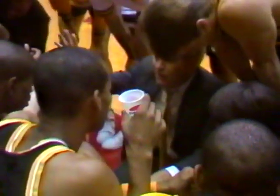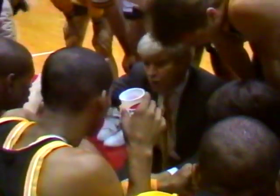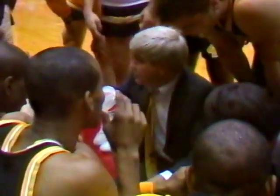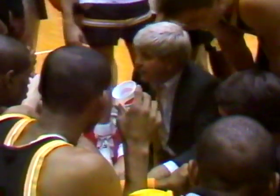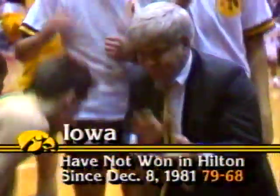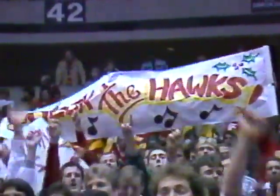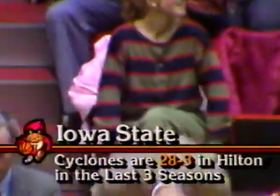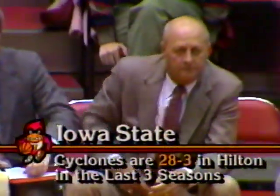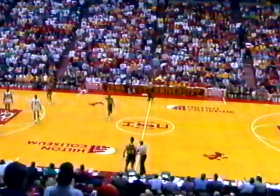Let's see if we can hear what Tom Davis has to say here. Crowd's too loud when you get 14,000 plus. Iowa has not won in Hilton Coliseum since 1981. Mark, one thing I did think I picked up out of that was something about keep your hands up. And I'm sure he's talking about in the zone. Make sure you keep your hands up, give them some defense in front of them to shoot over. Don't leave that basket wide open so it's an inviting target.